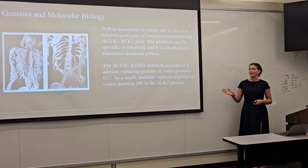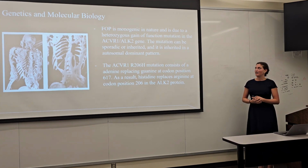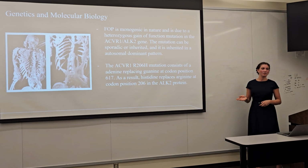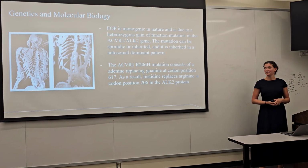So what does this look like genetically? FOP is monogenic in nature. It is due to a heterozygous gain of function mutation in the ACVR1 gene. This mutation can be sporadic or inherited, and it is inherited in an autosomal dominant pattern.